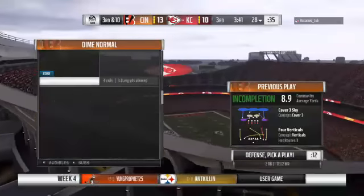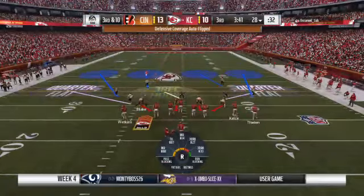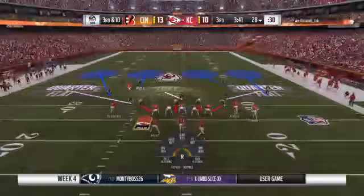Anytime a defense can sit back in a zone like that, it tends to create a lot of congestion in the middle of the field. Makes it very hard to slot one in. Looked like I-4 at rush hour in your hometown of Orlando, Florida. An absolute mess.